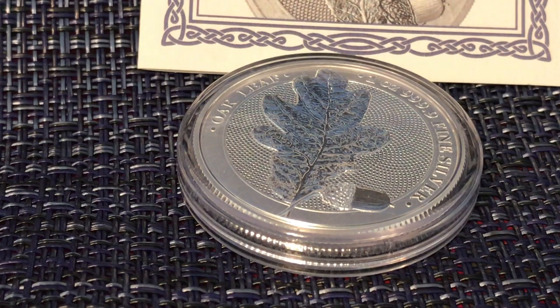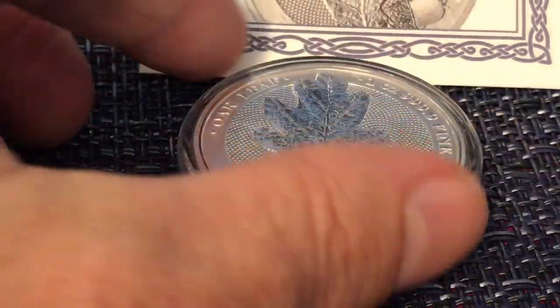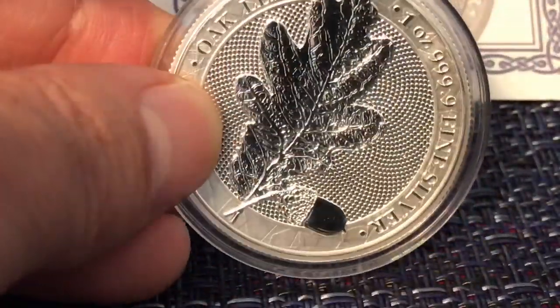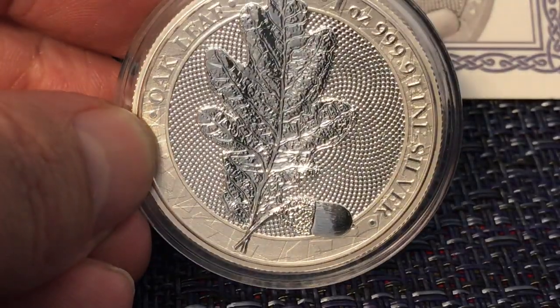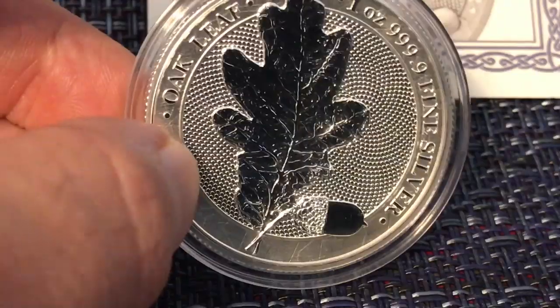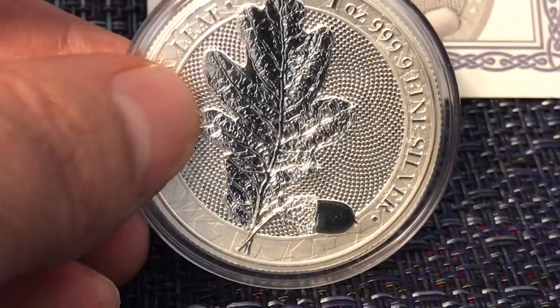Got a surprise in the mail today. This is a piece from the Germania Mint. You may have seen this in Mr. Vegeta's channel. This is the oak leaf, a new round in the series that they are carrying now, and this is going to be available soon.